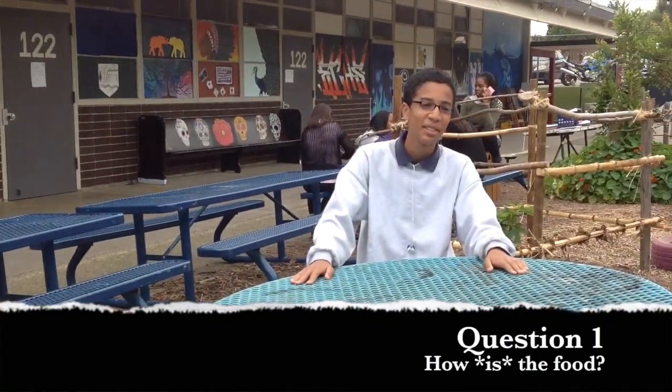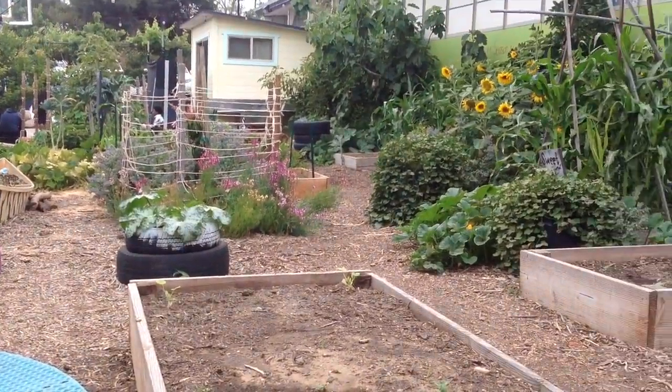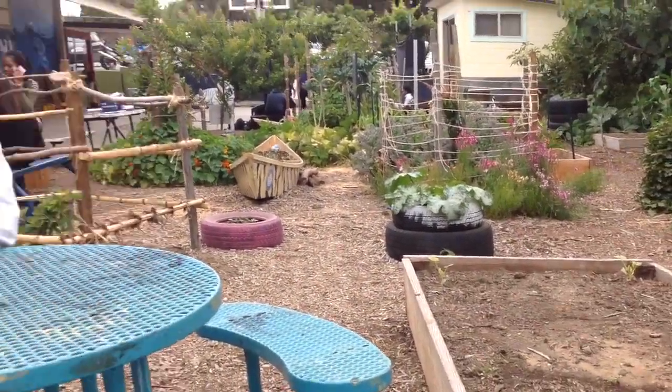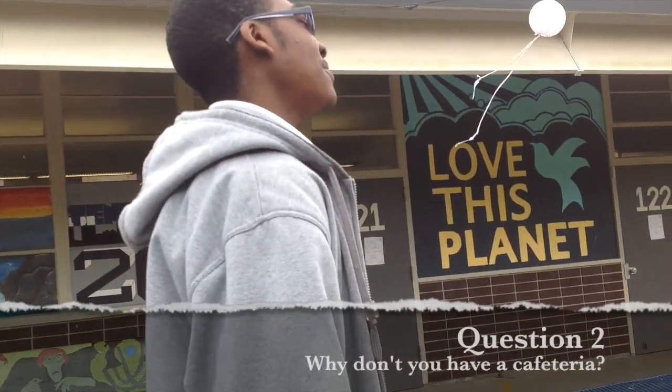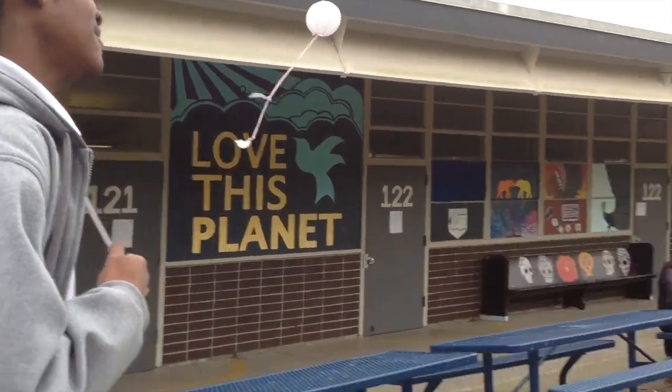The food here is naturally grown, so it's organic. We have lots of students here who help us grow stuff like forestry, veggies, cucumbers, peppers, all that stuff. I know this is not an actual cafeteria. Why choose to eat outside rather than indoors?